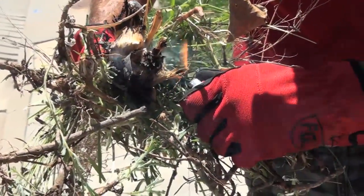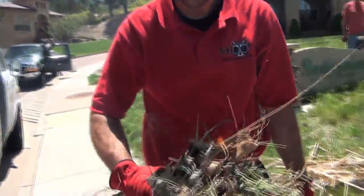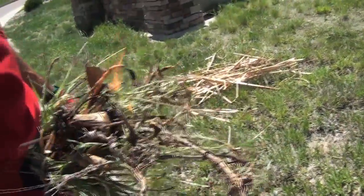This here is a Mother Nature made bee smoker. Slowly but surely get that fire going.